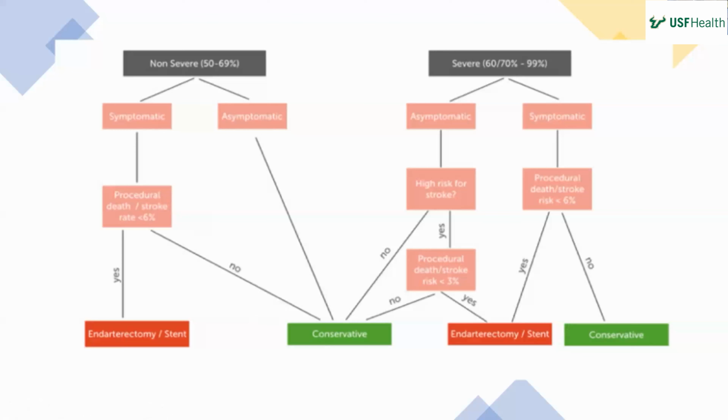I found this cool chart of when a vascular surgeon would operate. Non-severe would be 50 to 69% blockage. It then further breaks down by whether they're symptomatic or not. If they're asymptomatic, you just observe and mitigate risk factors.